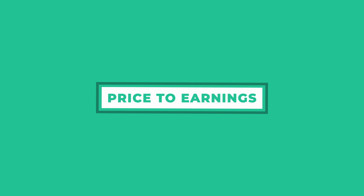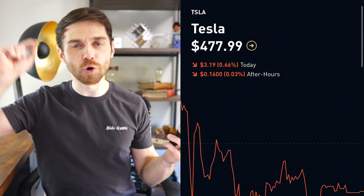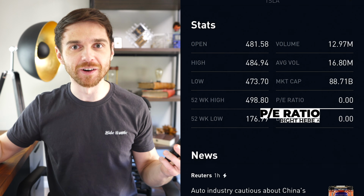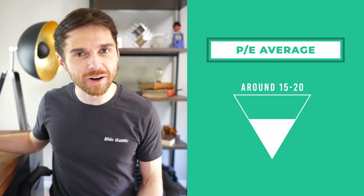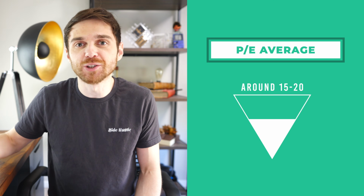And if you want to do rule number 2 effectively, then you want to specifically look at the price to earnings ratio. Now, if you're using the Robinhood app like I am, then go ahead and enter the ticker symbol for a stock, scroll below the chart, and you'll see P/E ratio. And that's what you want to be looking at, that little doodad right there. Now, the stock market's average PE ratio floats between 15 and 20 on average. And at some point or another, it reverts to this average. We don't know when, but eventually it does.